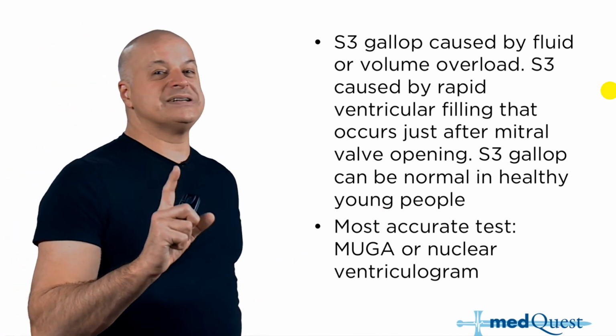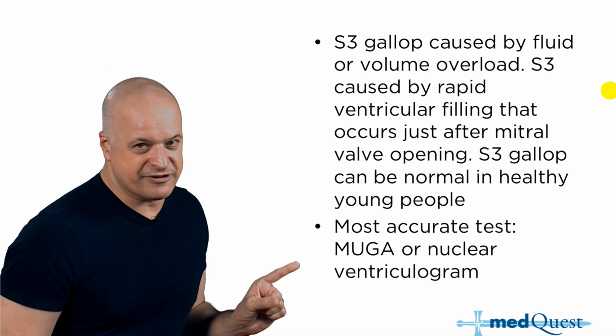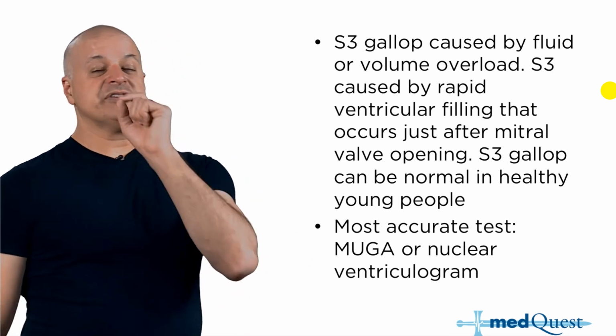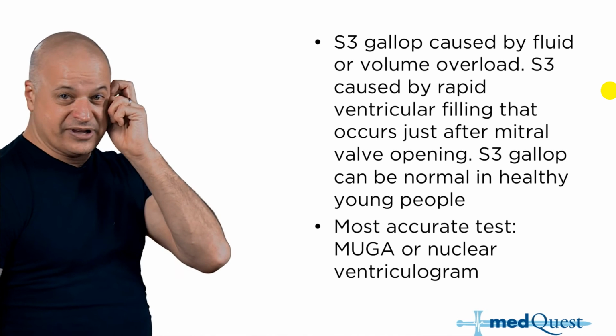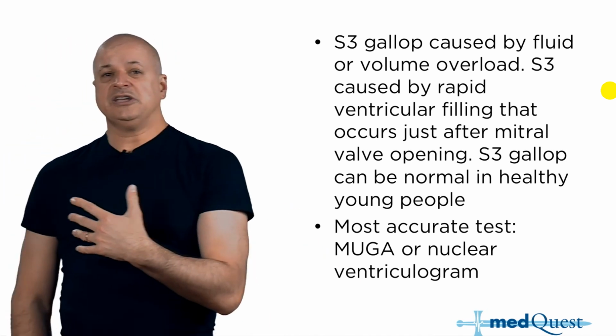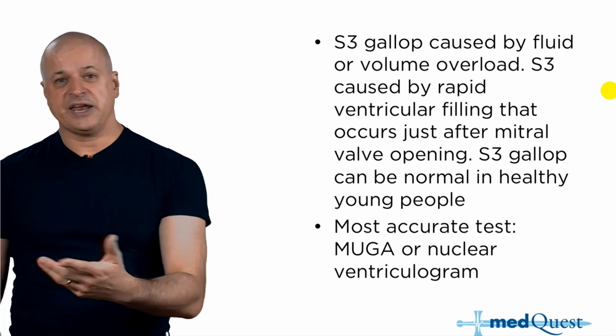Now, the most accurate test, not of valve disease, but of ejection fraction, is the nuclear ventriculogram. The most accurate test of ejection fraction. Now, you can see those things by going by test when we see the diagnostic test flashcard series. Here we're doing physical findings.